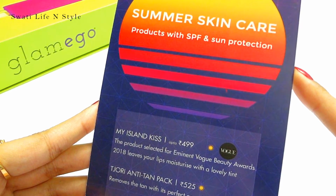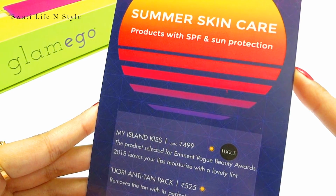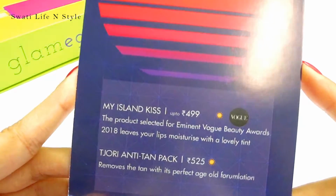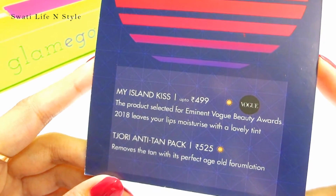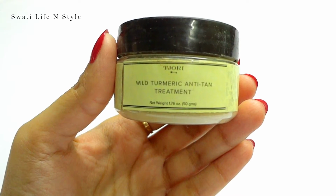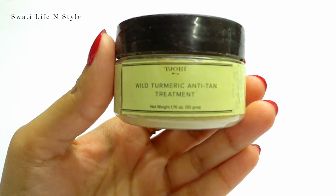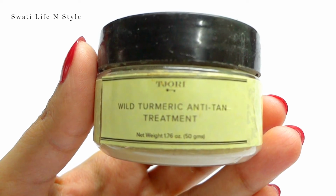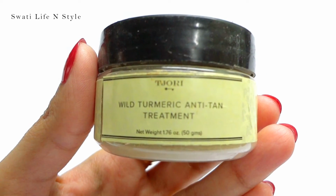And here's a card inside the box. It says Summer Skincare, products with SPF and sun protection. And all the details about the products, price and everything are mentioned here. Okay, so the first product is the Tjori Anti-Tan Treatment. It's a face pack. It's priced at ₹525 for 50 gram of product.